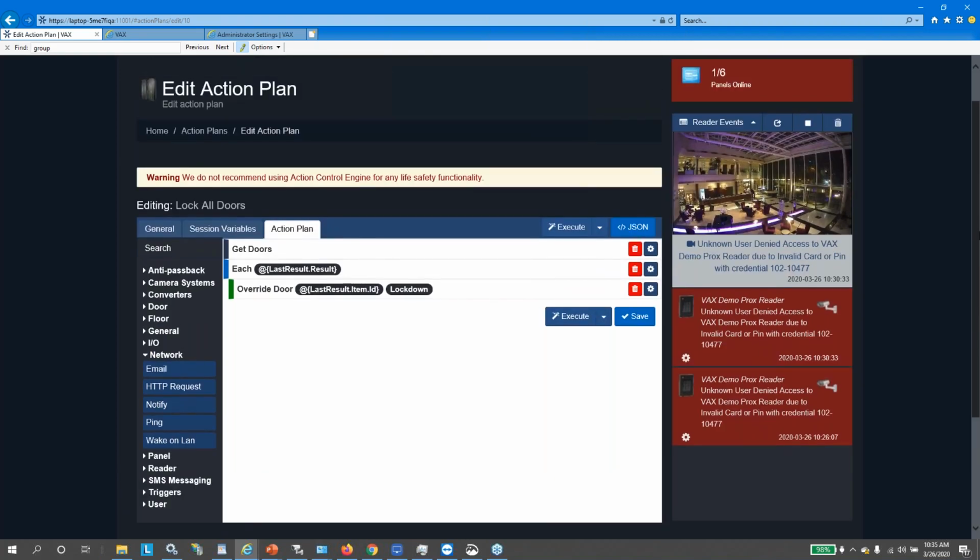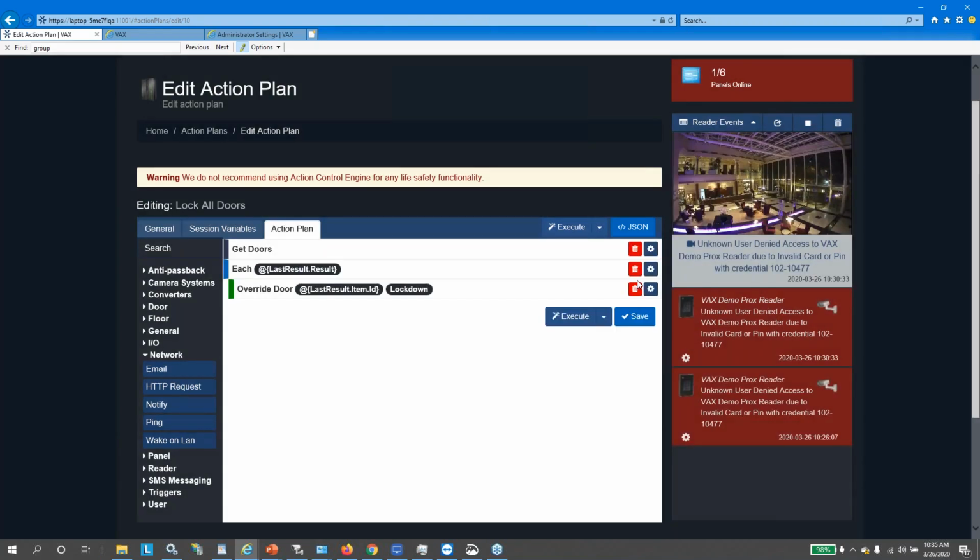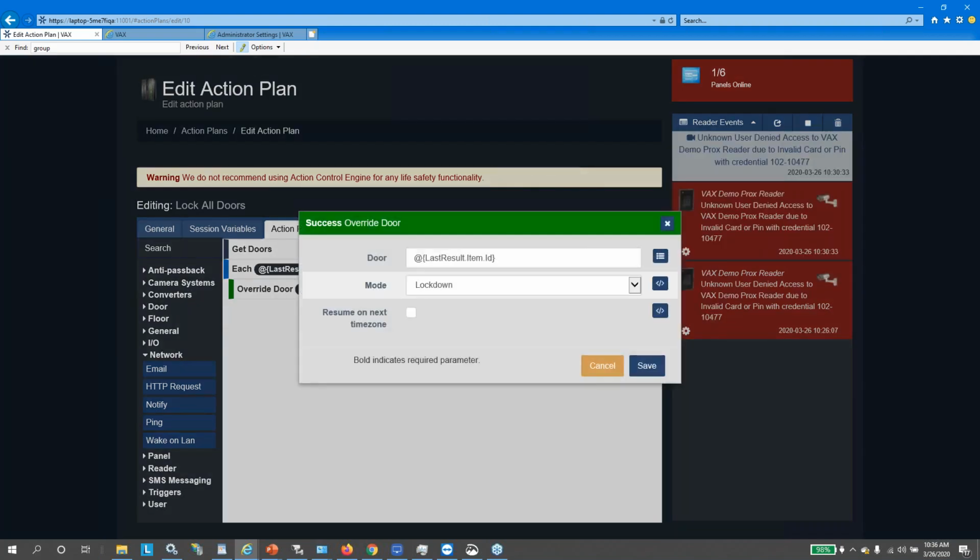And I can execute that action plan by clicking execute, or as I mentioned before, there's an action trigger where I can have a trigger, for example, a panic button, run a specific action plan. Some of the new action plans I mentioned in the presentation that we have now is, for example, get doors. If I get doors here, I can get a list of all my doors in the system, and I can say, okay, as a result of those doors, I can use an override function to override all those doors to lock down.